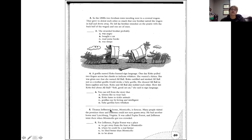Question 5. Thomas Jefferson's home, Monticello, is famous. Many people visited the president there, and Jefferson could not turn guests away. He had another home near Lynchburg, Virginia. It was called Poplar Forest, and Jefferson went there when Monticello got too crowded.